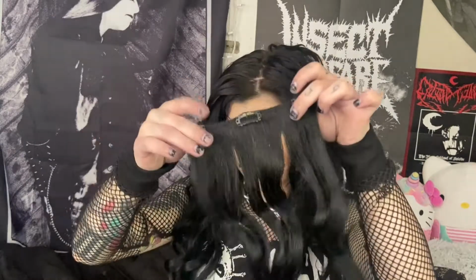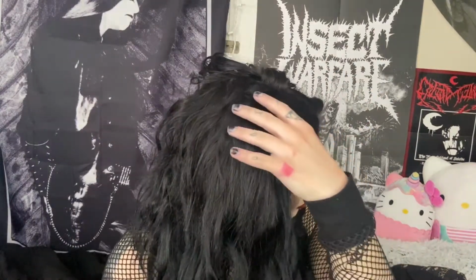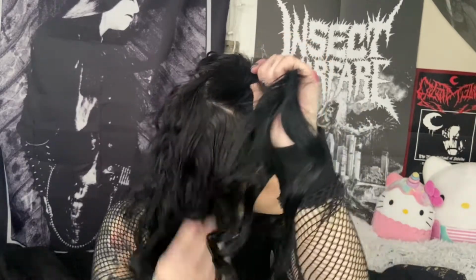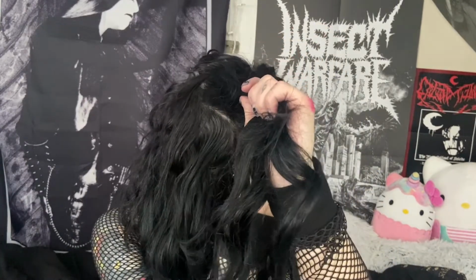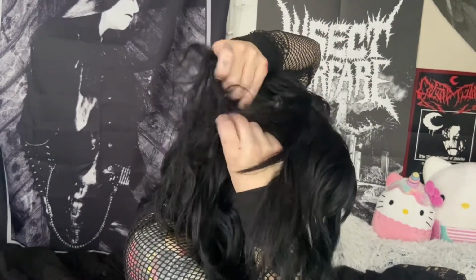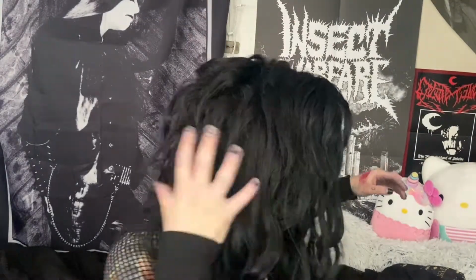And I take the one with the 3 clips and do it, I take a little bit thicker layer between that very top part and the middle. And I do it there. Same on the other side.